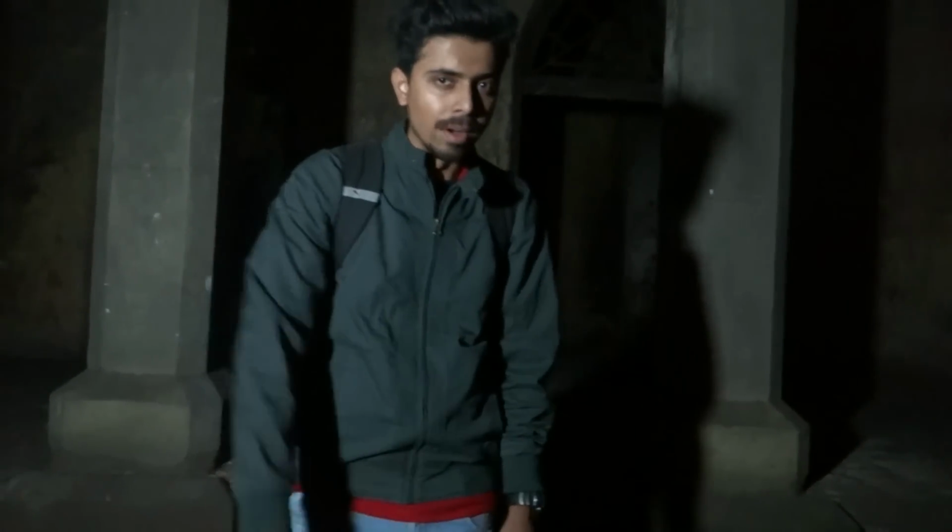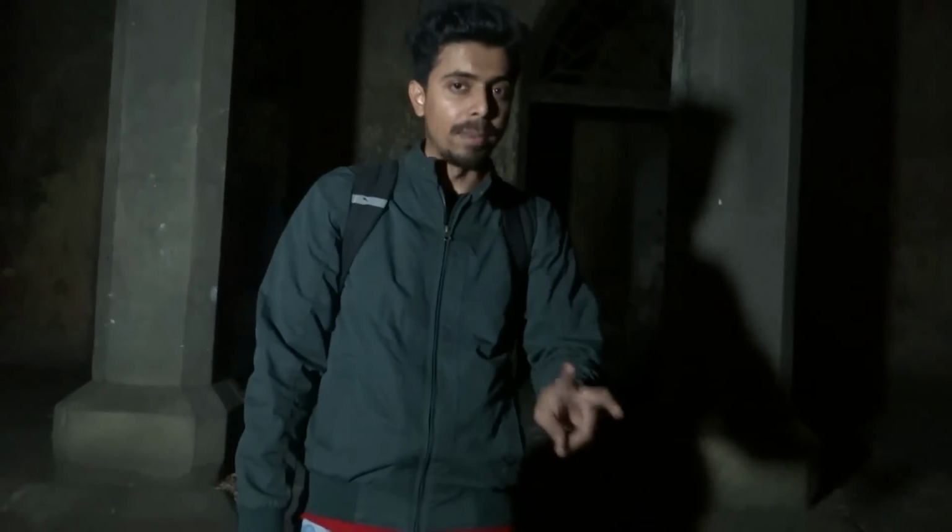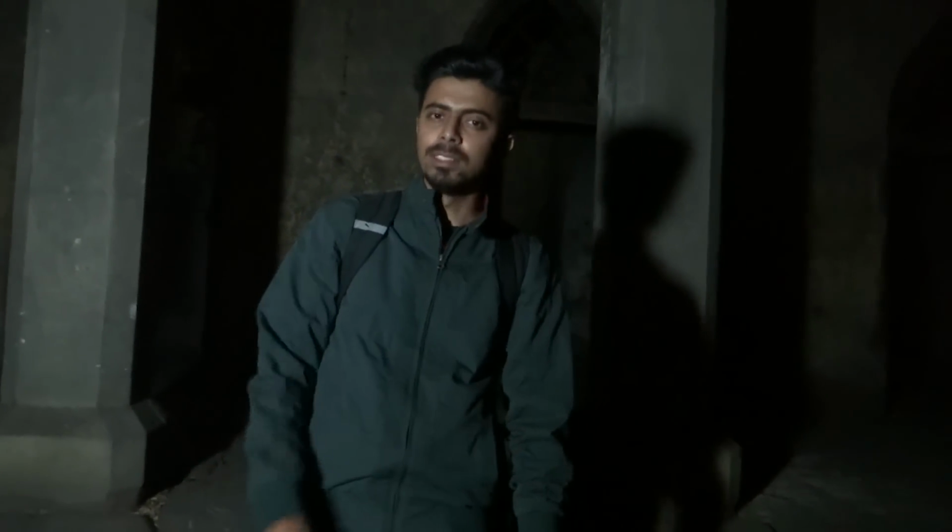So let me make the story simple and short for you guys. Basically, an old lady was brutally murdered in 1937. And right 2 days after her murder, it was said by the locals that two of the family members had committed suicide. They had hanged themselves in this abandoned haunted house. So all right, people, let's come and explore with us.